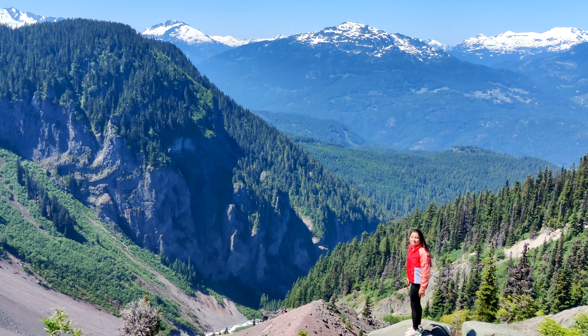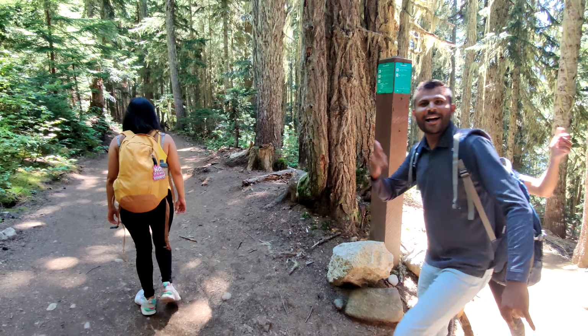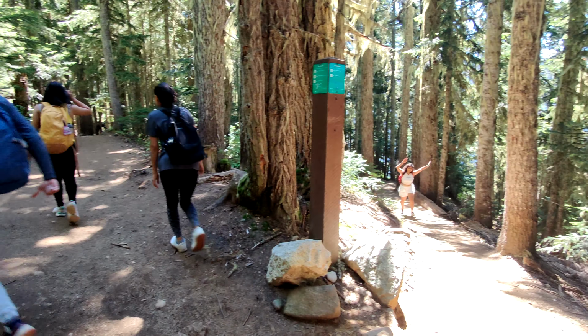So we spent a fair amount of time at Barrier Lookout point. Now we are heading towards Garibaldi. It's almost 3 kilometers, but it's not that hard. So we are very excited. Cheers. Wait for Garibaldi. Yes. Yeah, she's also with us.